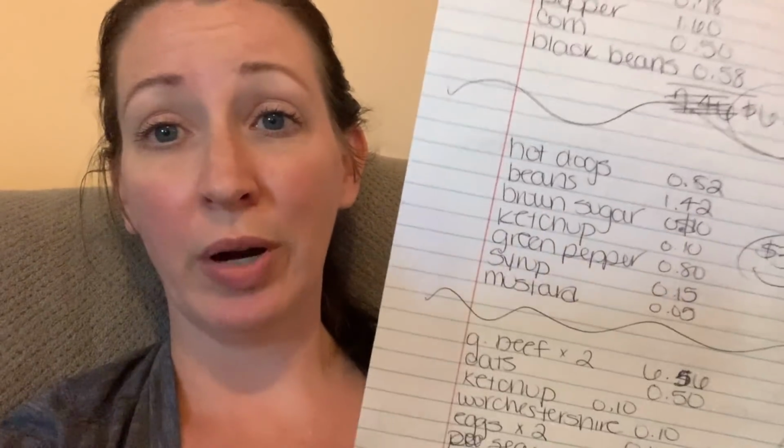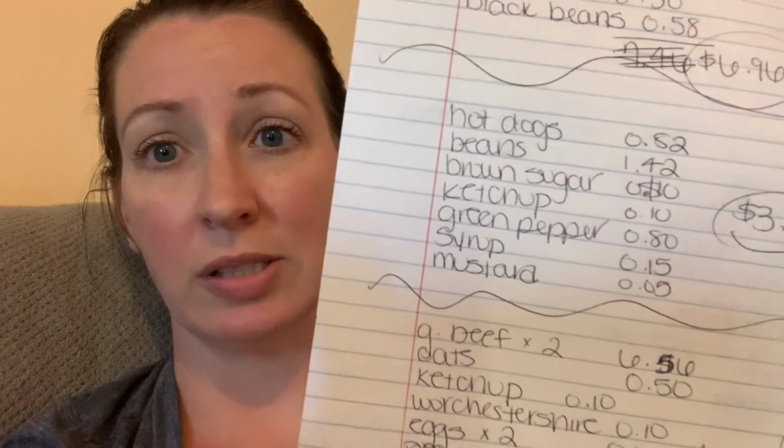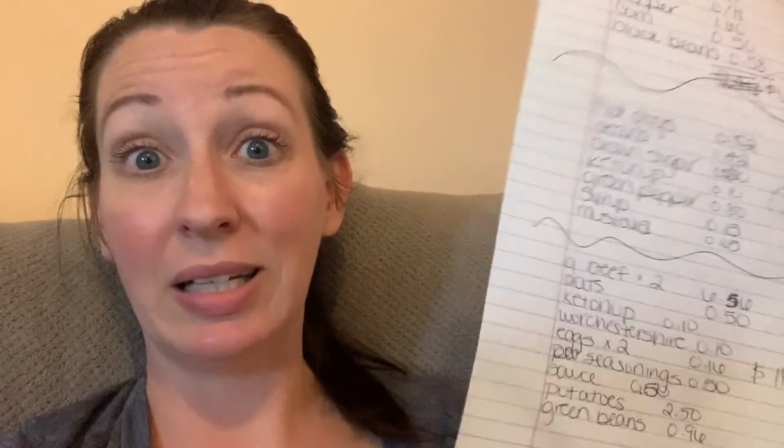And like I said, a lot of this stuff to make it, you probably already have: ketchup, brown sugar, mustard, stuff like that. So you don't even have to price that in, but I did. So yours might even be less than these. So good luck on that.